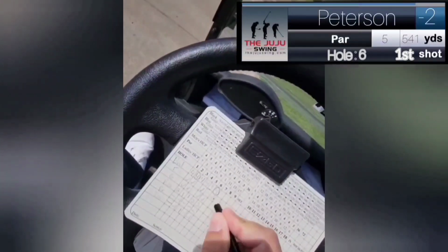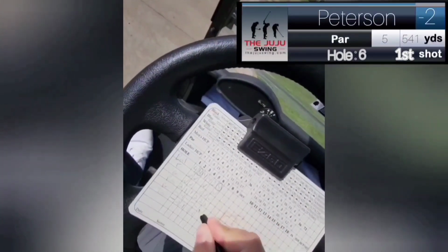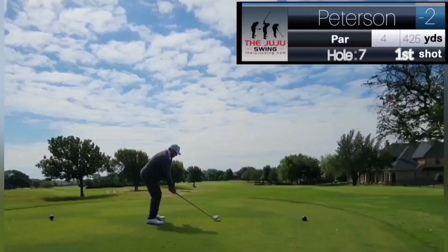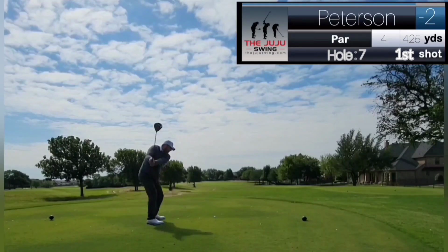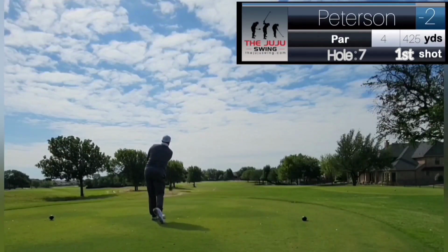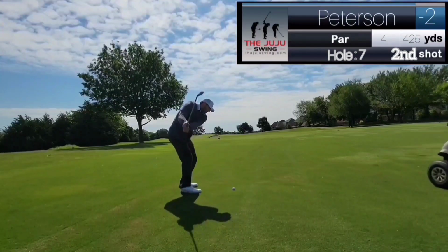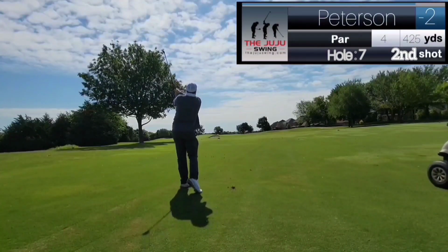I mean, I caught the middle of the face almost every swing today. It's probably my top 5 driving round of my life, even in my prime back in the day. Now, it's not nearly as long as I used to be because I can't use my legs. You'll see there's a lot of swings where it looks like I'm just using my arms, like that one there. That ball went about 325.